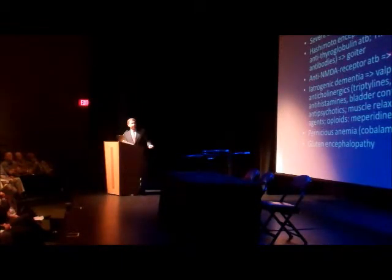There are other conditions. The original case is described with a teratoma. The teratoma is a tumor that sometimes develops in the ovary of women in reproductive age, and it has all three layers of the original embryo. So you can find teeth, you can find hair in the tumor, there is muscle, there is tissue from the intestine, and there are also components of brain tissue.